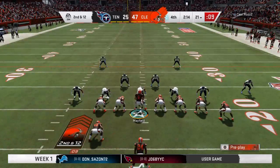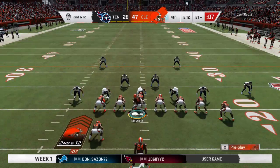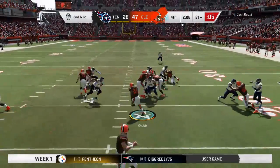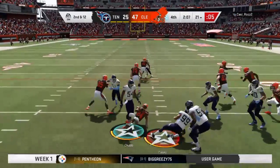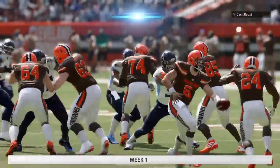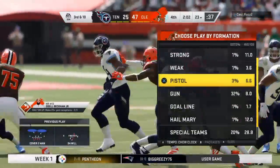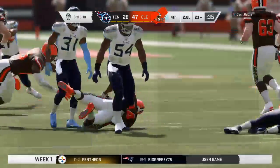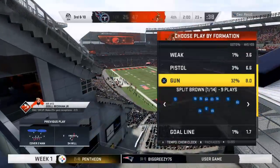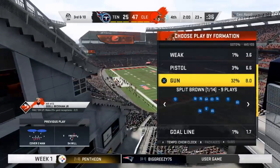Coming up to the line, and they will need to run another play here before the 2-minute warning. And again, it's Chubb. 2 yards gets them back to where they started, but now 3rd and 10. Just 2 minutes remaining here in the 4th quarter of what has been a one-sided affair.